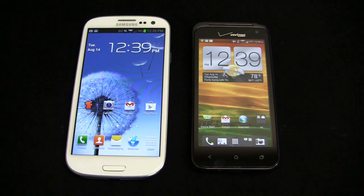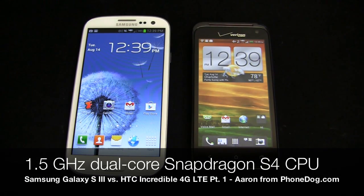But it's an iconic device from Samsung. It's at least their flagship device for the first half of the year. The rumor right now is that the Galaxy Note 2 is going to come out, so that may take some of the crown from the Galaxy S3, but still an iconic device with, at least in the US, and this is the Verizon version to be exact, a 1.5 gigahertz dual-core Snapdragon S4 CPU.